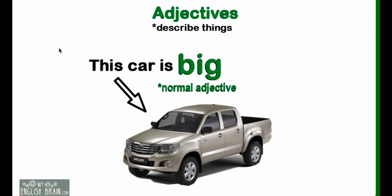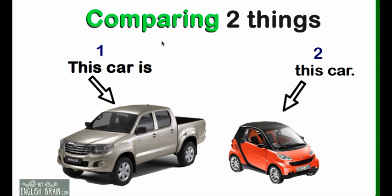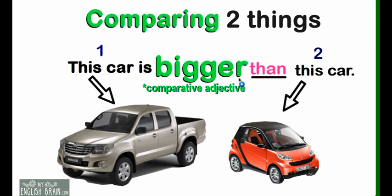Okay, now it's time for the grammar. And today we are talking about adjectives. Remember, adjectives describe things. For example, this car is big. Big is a normal adjective to describe the car. When we are comparing two things, for example, car number 1 and car number 2, we use comparative adjectives. For example, this car is bigger than this car. Bigger is a comparative adjective. It's comparing this car and this car.